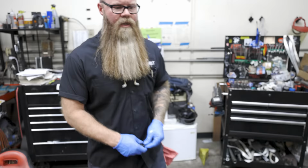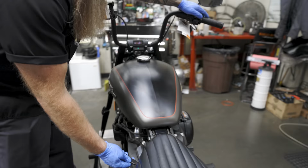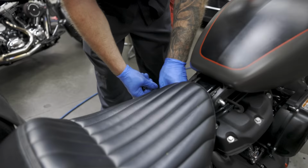I checked the charging system. That one good? Yep. So Justin just called the customer to see if he wanted to change out that rear brake fluid. What did he say, Justin? He said do it.